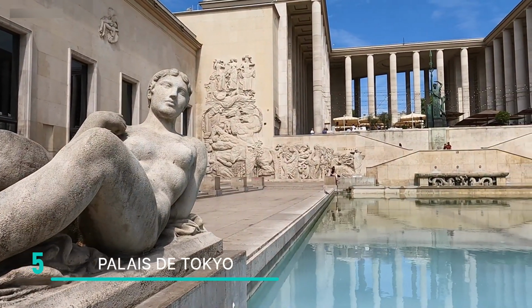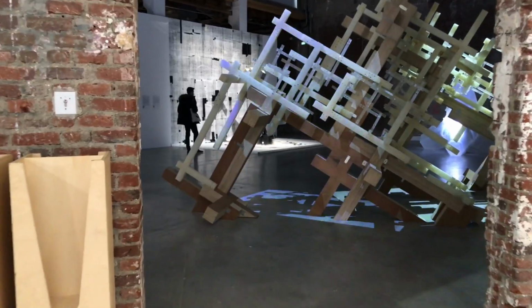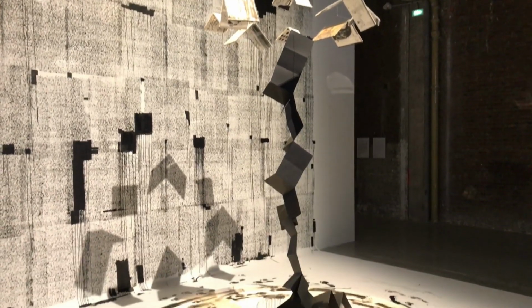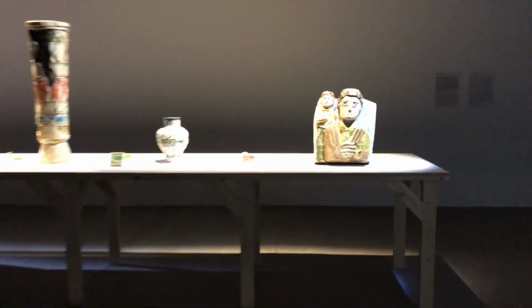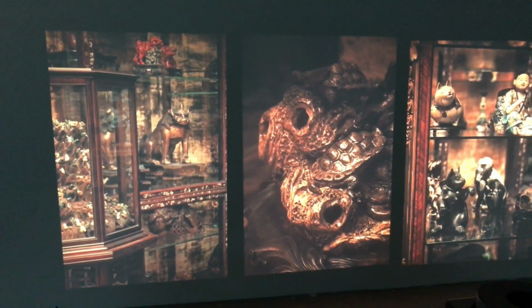Next, we head to the Palais de Tokyo, a dynamic contemporary art center that often flies under the radar compared to other major Parisian museums. Located near the Trocadero, this space is dedicated to modern and contemporary art in its most experimental forms. The exhibitions here are constantly changing, showcasing cutting-edge works by both established and emerging artists.